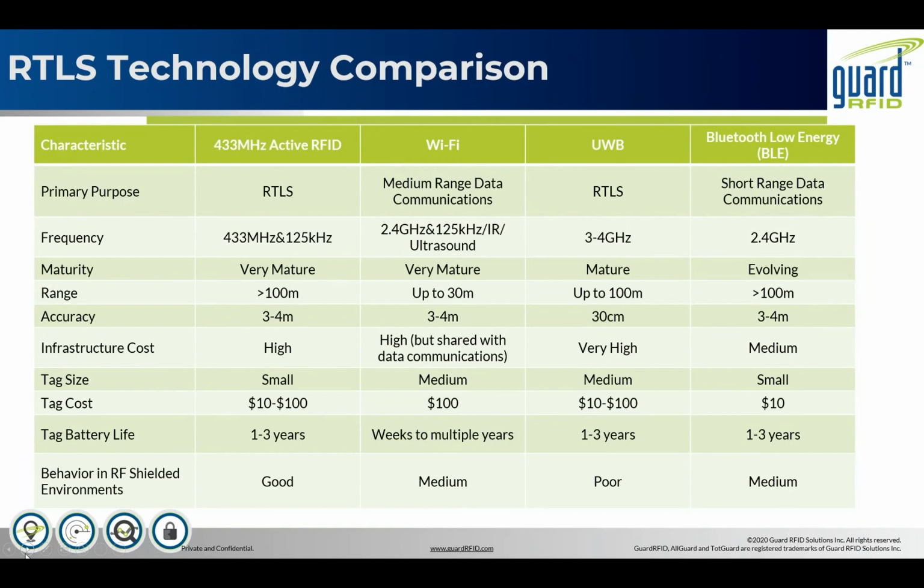The second one from the left is Wi-Fi. This is probably the most widely deployed active RFID technology today. The advantage there is that it shares its actual communications medium with the data communications infrastructure that is often in place already, and hence the installation costs can be significantly lower than with a dedicated RFID or RTLS technology. The downside is that the fact that the RTLS was an add-on to a technology that was originally designed for data communications causes the power to have to be higher, which causes more expensive tags, slightly larger tags, and or a lower battery life.